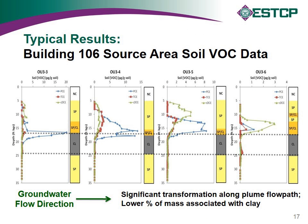Let's take a look at our profiles. We've got our 4 locations where groundwater flow is from left to right.